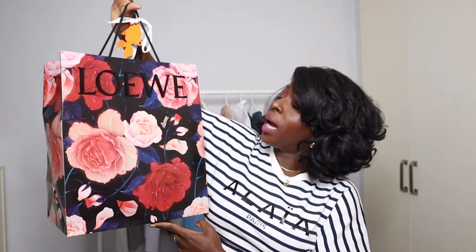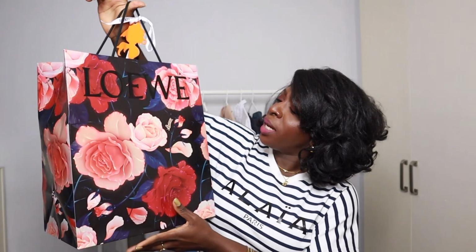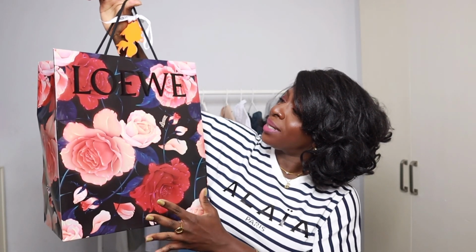Here's the bag. It doesn't come in the white Loewe carrier bag like most do. I know the lady mentioned something about why this carrier is special, but I did not register that information. But yeah, this is what I was given.